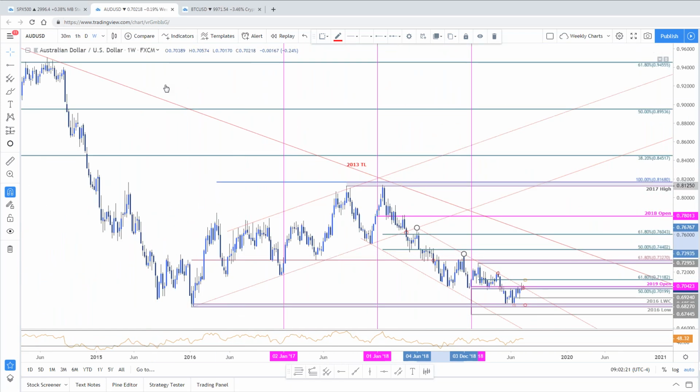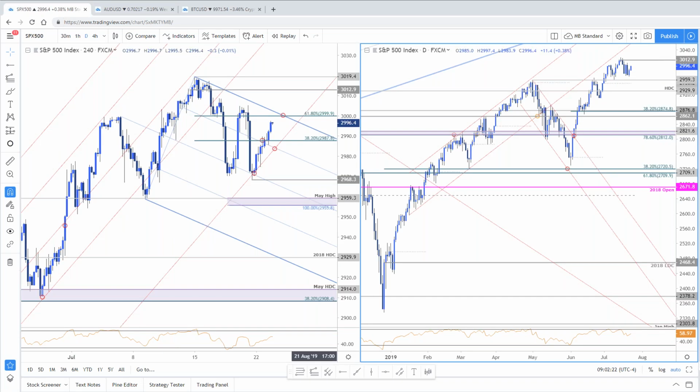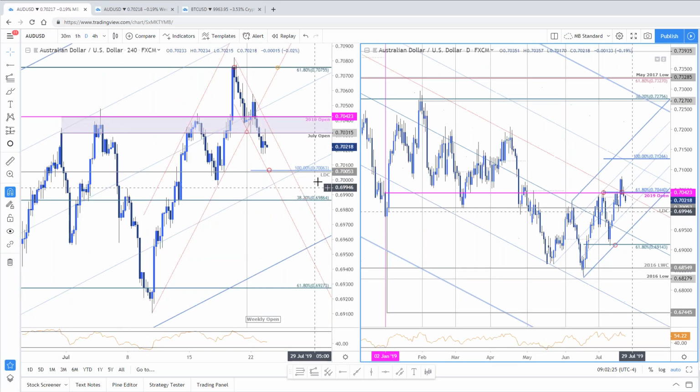So what was the game plan? The game plan was to look for a pullback. Ultimately, that pullback should find support nearby.